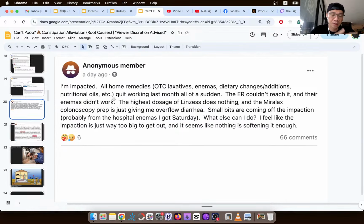I'm impacted. This is another person sharing online. At-home remedies, OTC laxatives, enemas, dietary changes, additions, nutritional oils quit working last month. All of a sudden, the ER couldn't reach it, and their enemas didn't work. The highest dosage of Linzess, this is at prescription strength, does nothing, and the Miralax colonoscopy prep is just giving me overflow diarrhea. Small bits are coming off the impaction, probably from the hospital enemas I got Saturday. What else can I do? I feel like the impaction is just way too big to get out, and it seems like nothing is softening it enough.